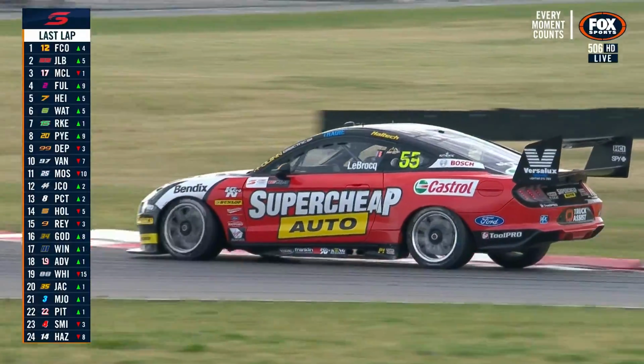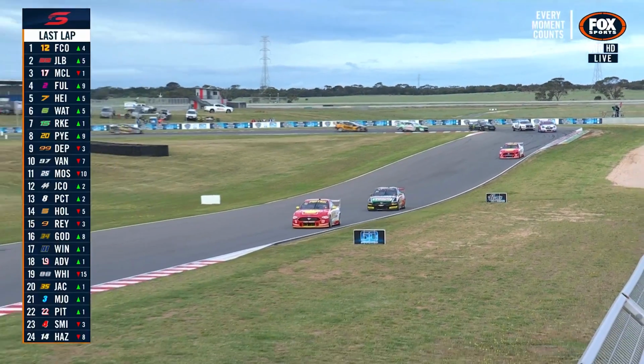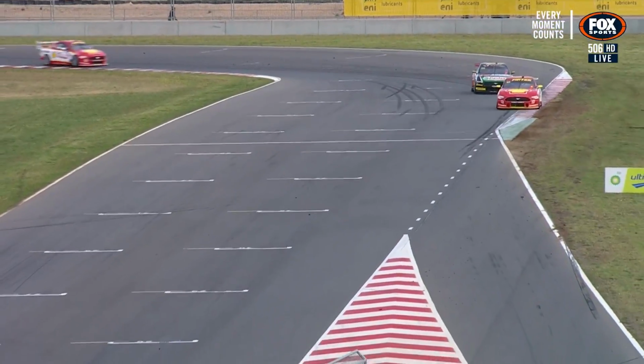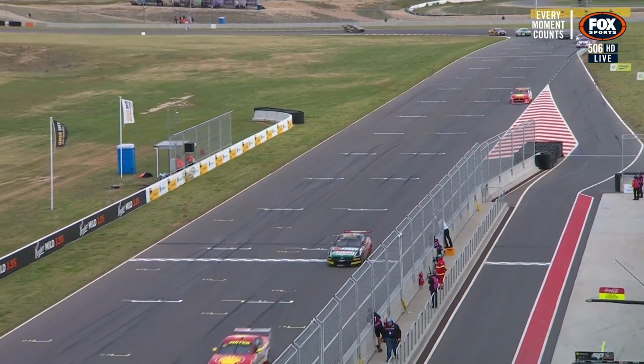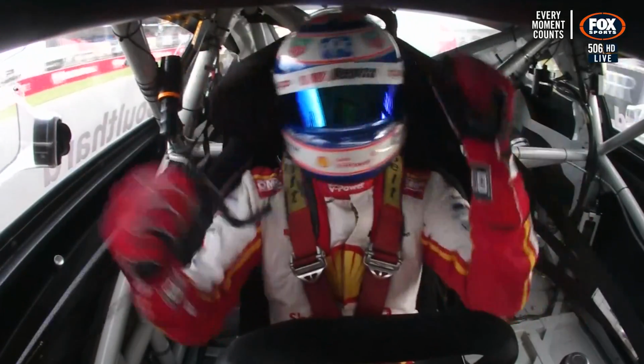Jack LeBrock's done a mighty job, though. He's only 0.6 of a second behind. He's just found himself in the wrong spot on a couple of occasions, and he's been given a bit of a lesson by the wiser heads. But this has been a beautiful drive this afternoon. Stunning performance and a checkered flag. Well done, 100 points. Fabian Coulthard.